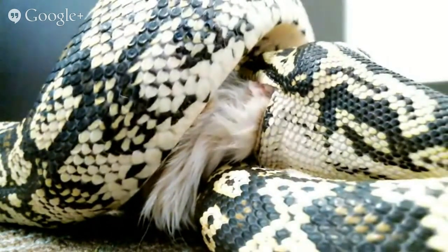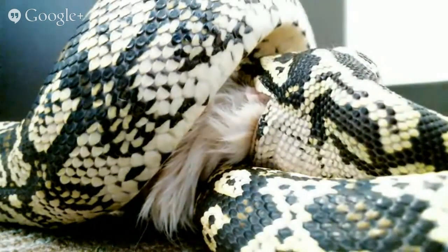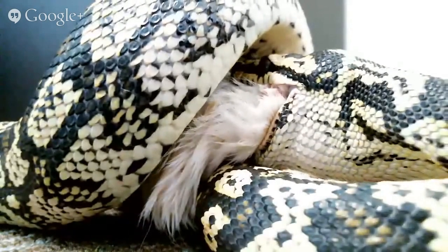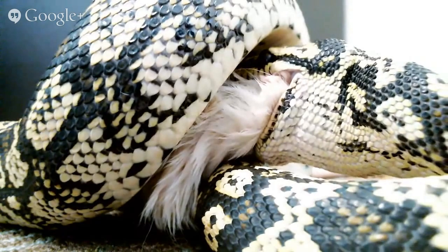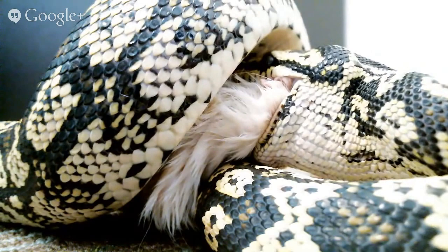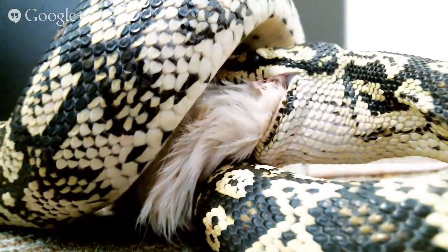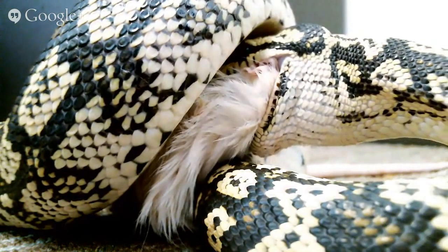But also other things that won't allow us to do that are our collarbones. So if we think about trying to swallow something, we couldn't get it past our collarbones, and so that would be one of the most difficult things for us to do. Snakes don't have collarbones. They have ribs, every vertebra is attached to a rib, so they can expand out and open up for the rat to go down its throat.